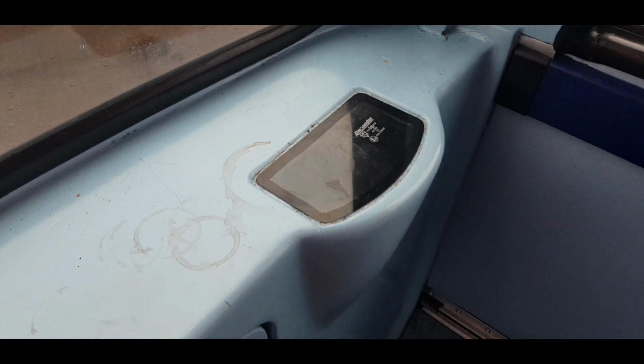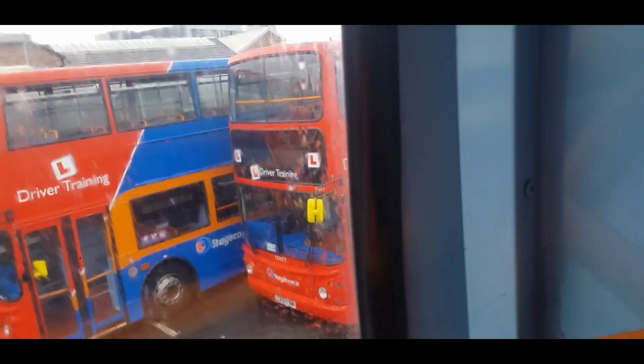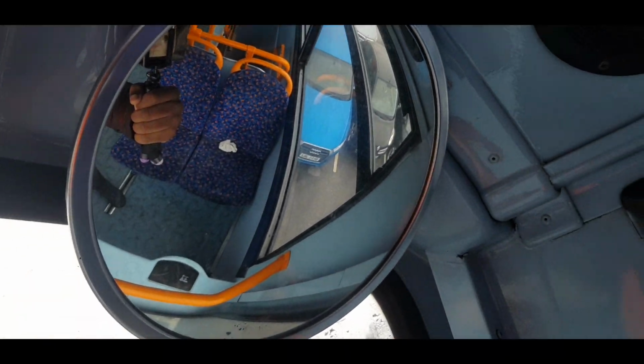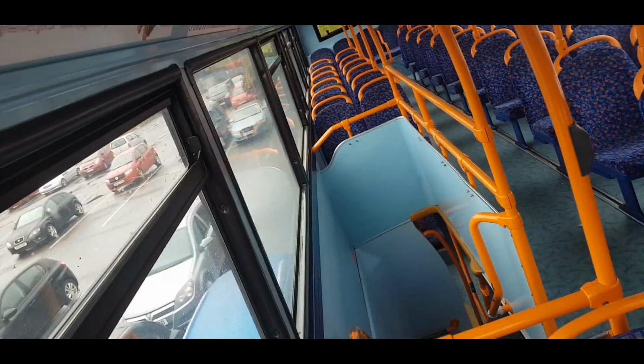Basically, when I was young, I used to sit at this seat. I used to love sitting at this seat. Then I used to just look down at the driver. I used to have fun doing it actually. And if the driver looks up from the cab, you can look up through this glass and you can actually see the whole of the bus. So of course I'm just going to get out of the way, but you can see the whole of the bus from up here.